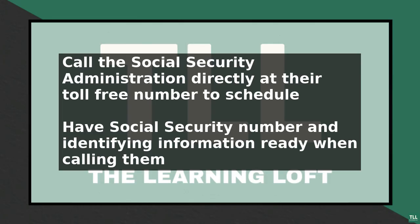Before your appointment, make sure you have all the necessary documents, such as proof of identity, citizenship, and income. This will help the process go smoothly and ensure you get the help you need.